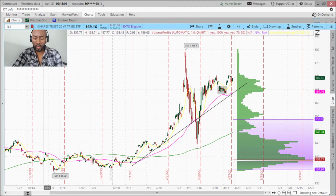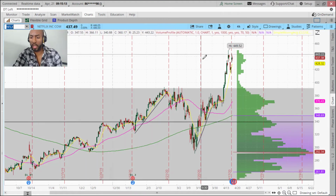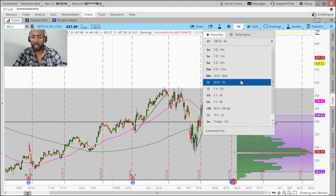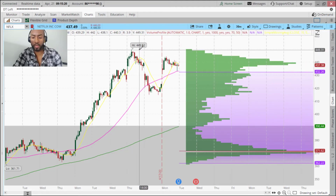Let's take a look at Netflix because we have earnings later on this evening. We're currently trading 446, which, as you know, 449 was the all-time high set last Thursday. Trading 446.